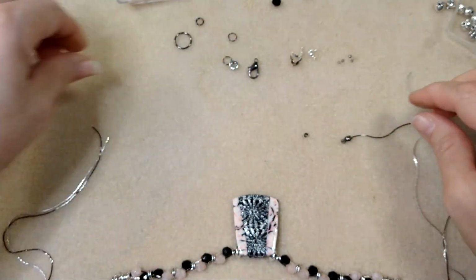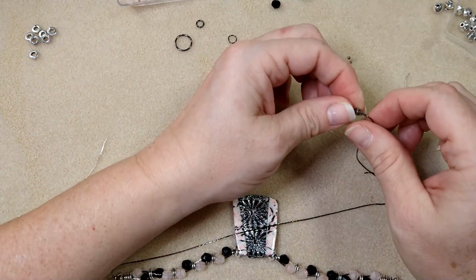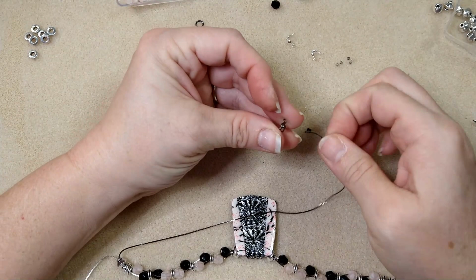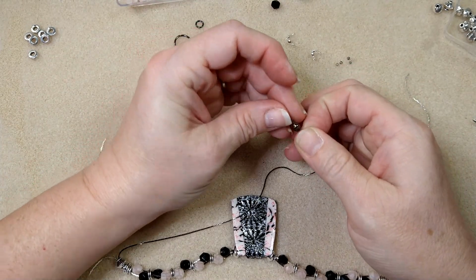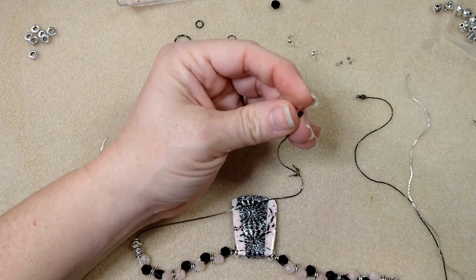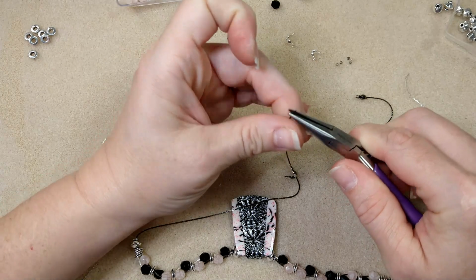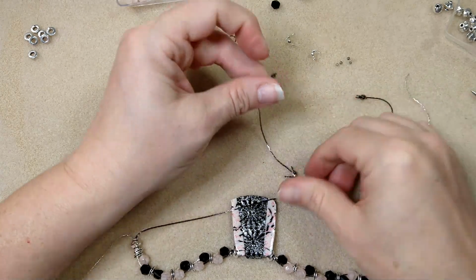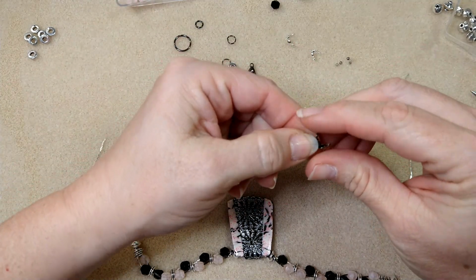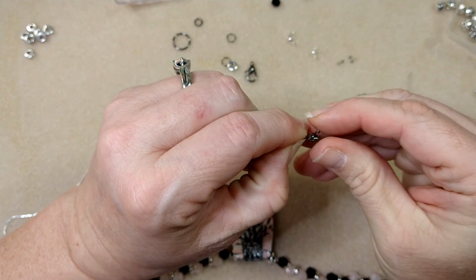And you can pull it. If it doesn't come off, then you're good. And see, that crimp tube is big enough to stay in there, but the crimp bead, the little one, wouldn't be because these holes are so big. Okay, I'm going to do the same thing on the other side. Okay, pull it up, give it a tug, the tug test, and close it.